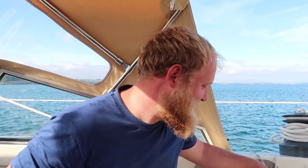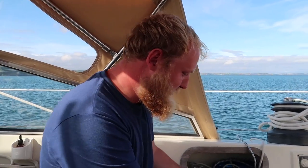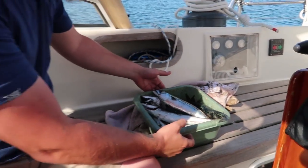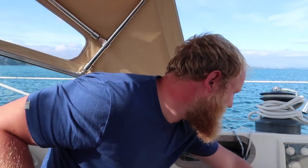Wait, before we show you this, there might be a bit of blood, so if you don't like that sort of thing, then look away now. Ta-da! Fishies! So I'm going to descale them and fillet them. Some will be used as bait, some in our lobster pot, and a lot of them for dinner.